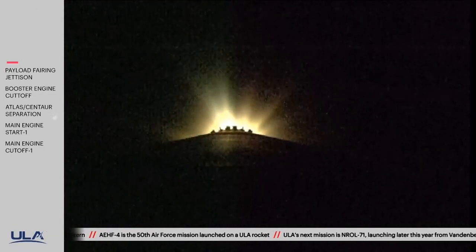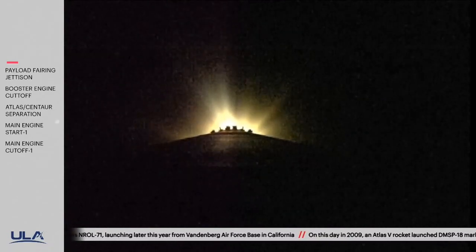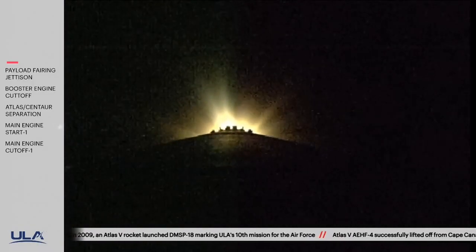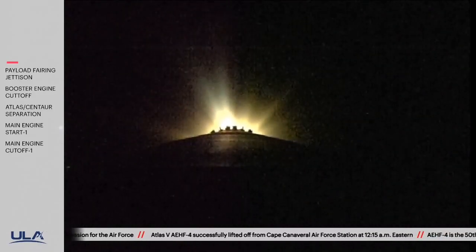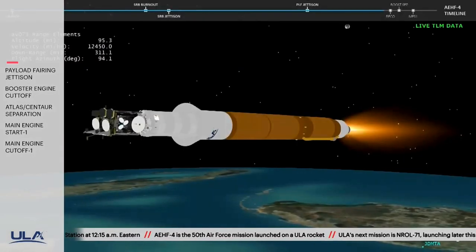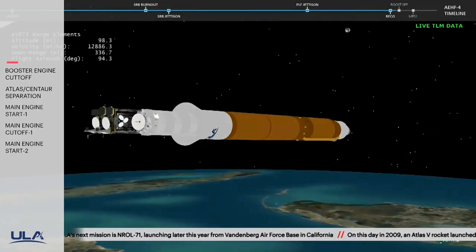Now passing 4 minutes into flight, and we have Centaur boost phase chill down. Approximately 20 seconds remaining till BECO. Pump speeds and injector pressures on the RD-180 continue to look good as they're throttling to maintain the acceleration limit. 10 seconds remaining to BECO. Standing by for BECO. And we have BECO, booster engine cutoff. Standing by for stage separation. And we have good indication of stage separation.